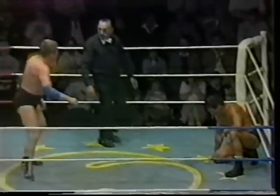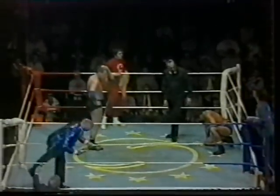Nicely done. Oh, very quick indeed. Reaching for the right arm for that folding press. Beautifully done there by Hayward. And he's got the same sort of move. And Roberts can't believe it. He smiles, but it's the equalizer to Hayward.